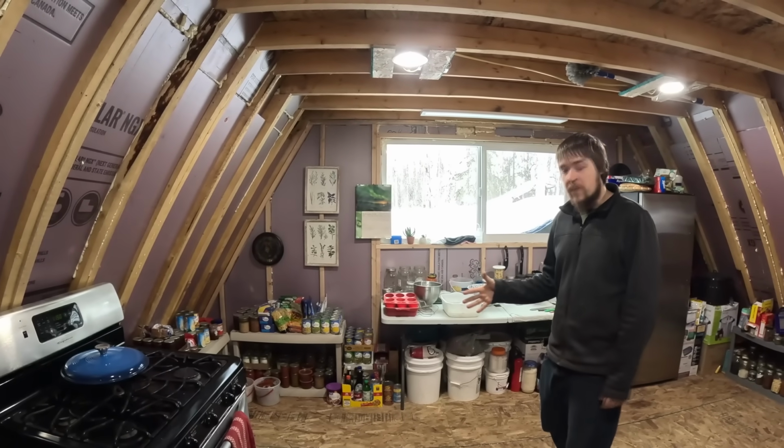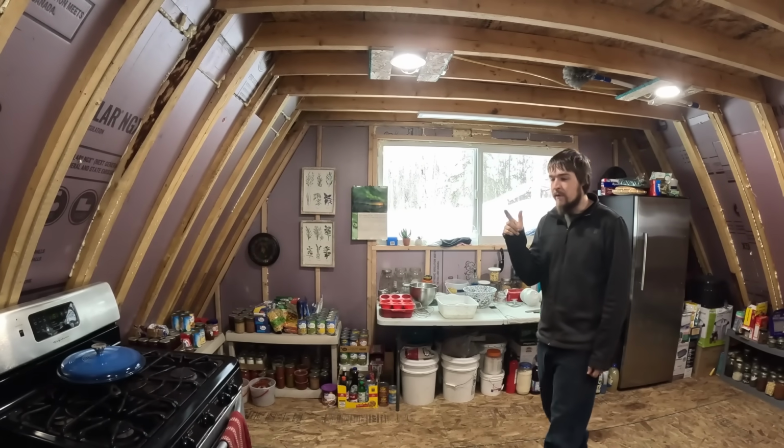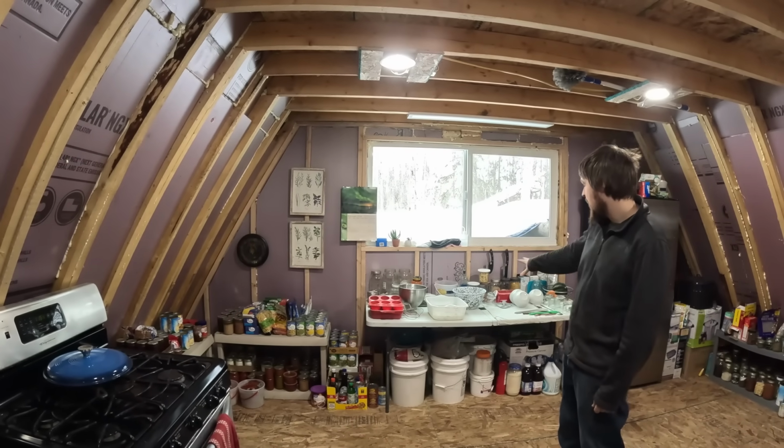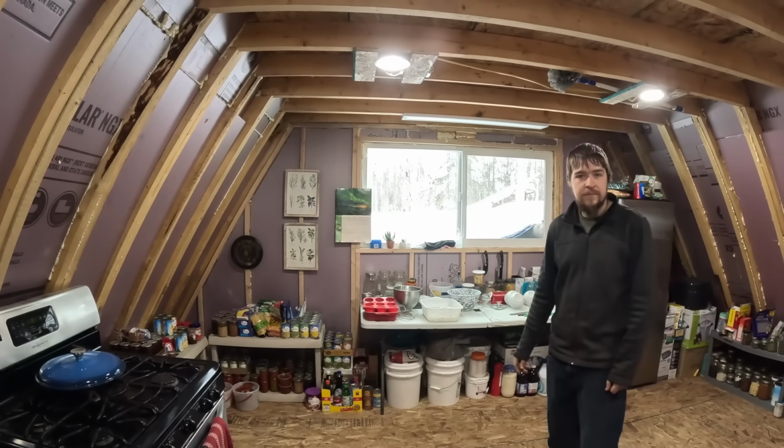And in the future, the plan is to build cabinets that go all the way from the stove, wrap around the corner, and go to the fridge. And then the sink will be right center of the window.